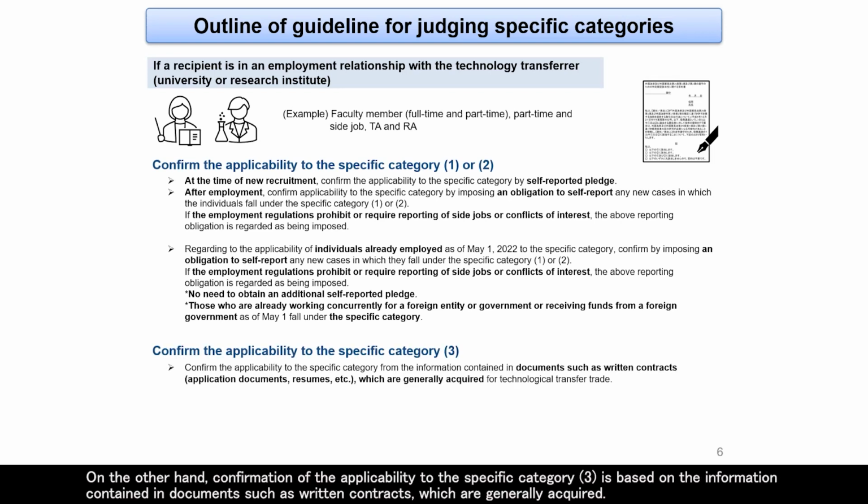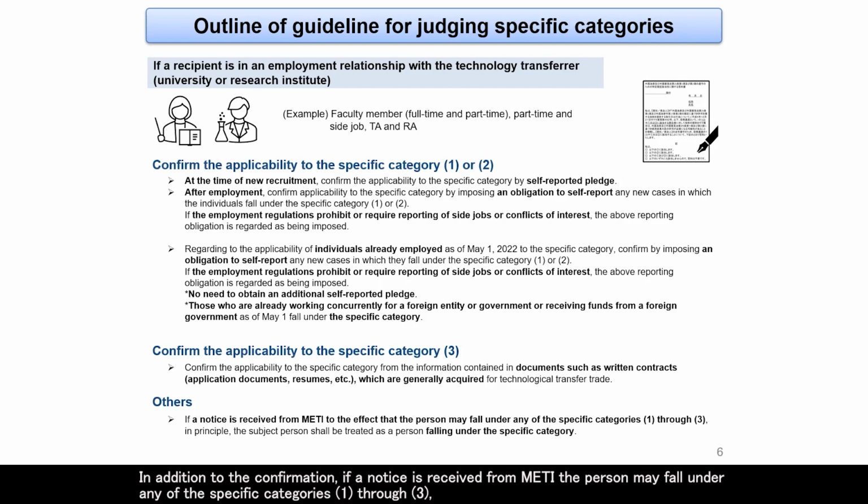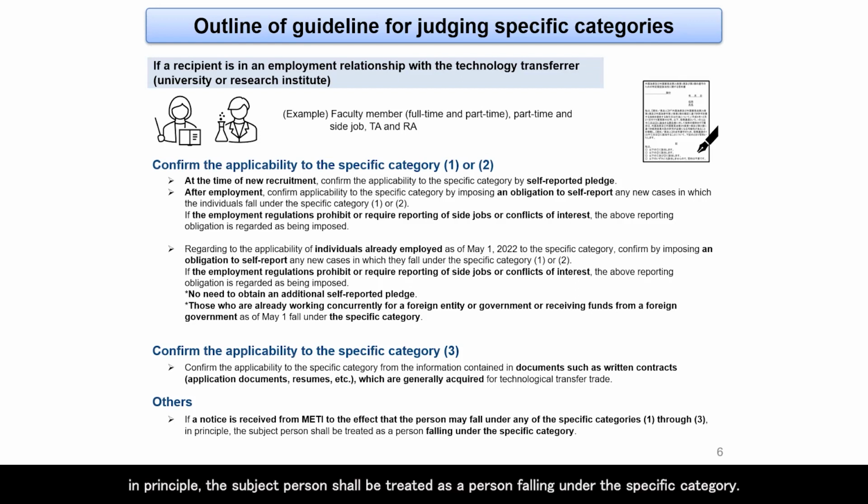On the other hand, confirmation of the applicability to the specific category 3 is based on the information contained in documents, such as written contracts, which are generally acquired. In addition to the confirmation, if a notice is received from METI that the person may fall under any of the specific categories 1 through 3, in principle, the subject person shall be treated as a person falling under the specific category.